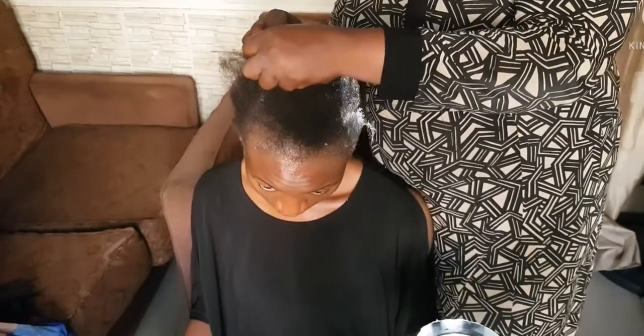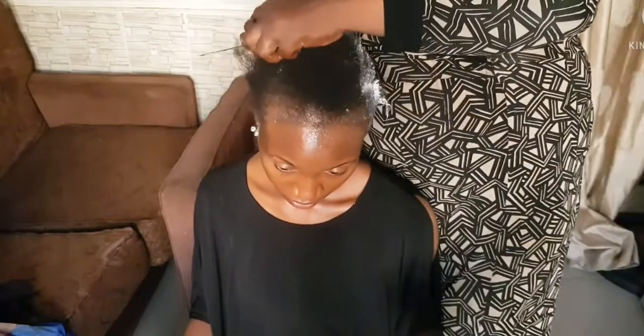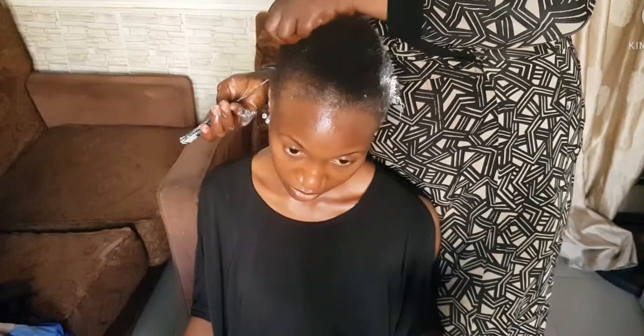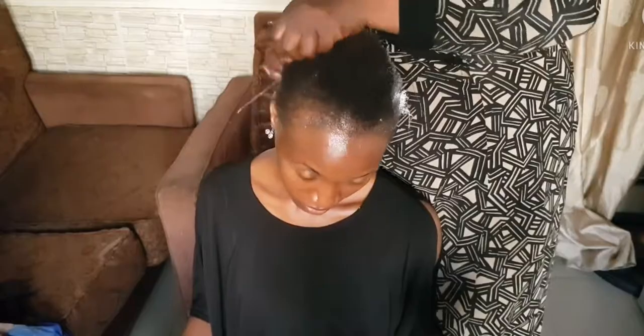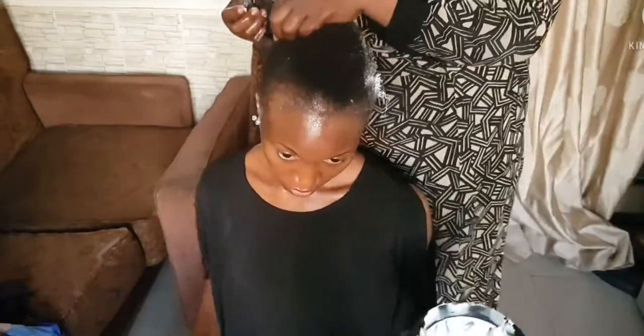So when you apply the relaxer, you're supposed to only apply it on the new growth. You're not supposed to apply it on the already relaxed ends. Some people also dilute their relaxers with conditioner in order to slow down the relaxer process. Time is of the essence in order to prevent over processing on one side and under processing on another side.